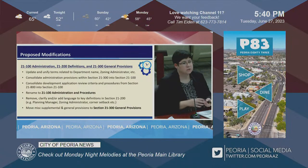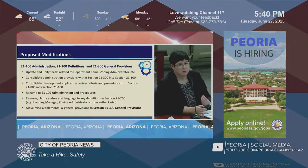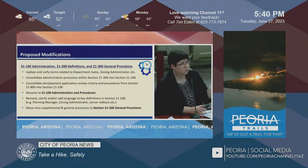This is the first three sections of the zoning ordinance, and they're going to be called administration, definitions, and general provisions. So first and foremost, this cleanup effort started off with when we are administering the code, you want to have those breadcrumbs and consistency of terms.